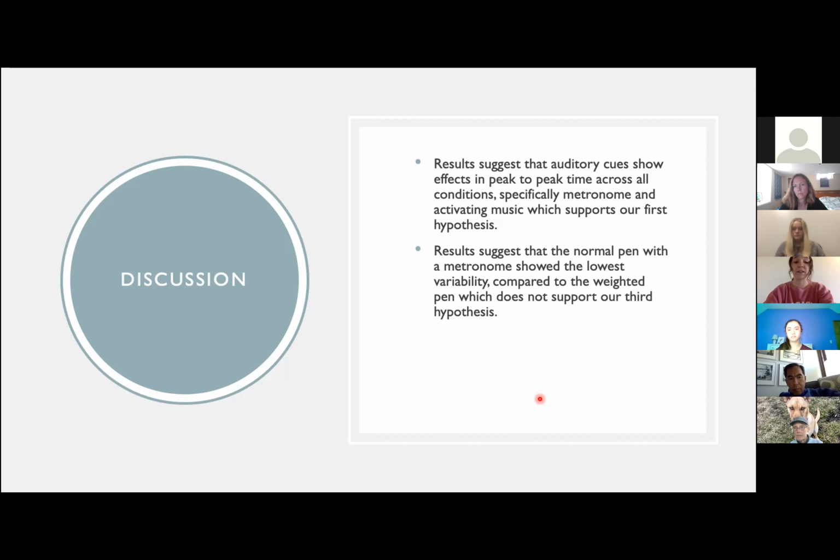But the only way to answer this is further research, especially since we had a small sample size and we could not include all of our original participants in our data analysis. But these trends do offer insight for further research.